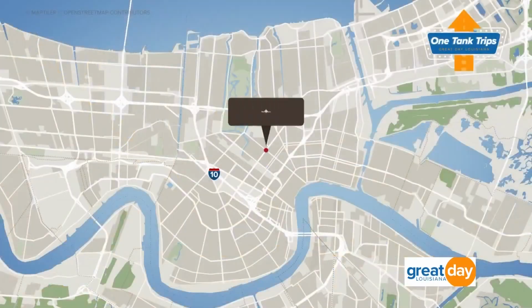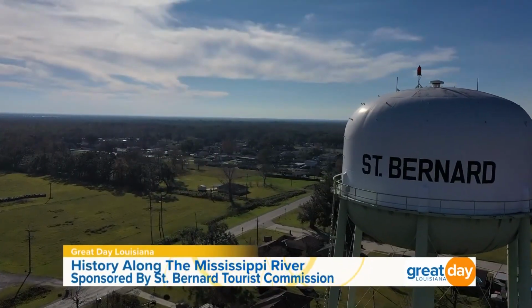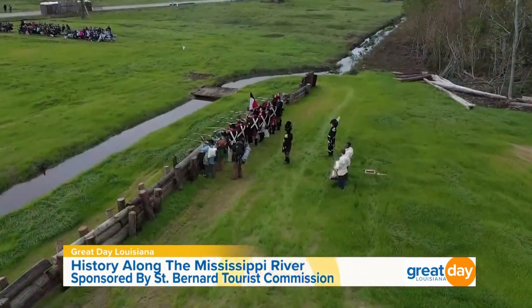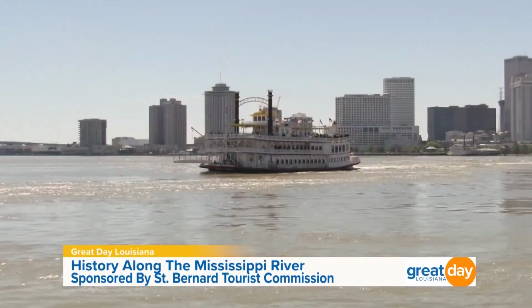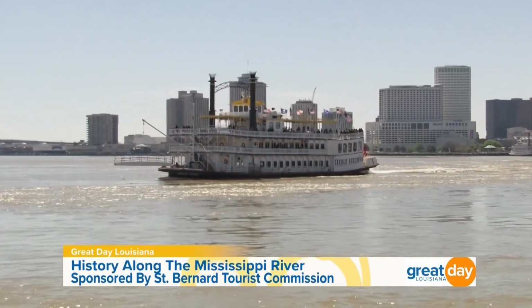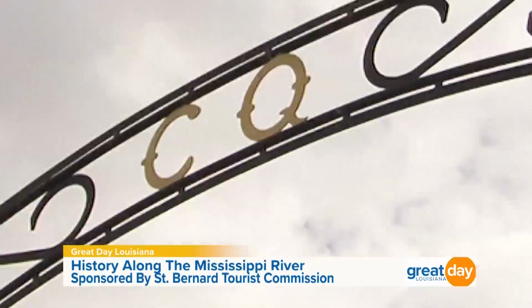Today, we are headed to St. Bernard Parish, and what's cool about this area is that it's only about a 5-mile drive from downtown New Orleans. You can, of course, get to St. Bernard Parish by car, but did you know you could also get there by boat? St. Bernard Parish is known as New Orleans' most historic neighbor, and what better way to learn about the history of this area than on a boat? Here on the Creole Queen, you can take a historical cruise to the parish, and we are doing that today, everybody. Let's head inside and learn a little bit more about the history of St. Bernard.